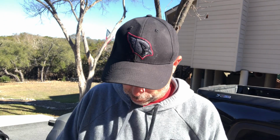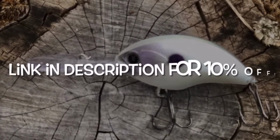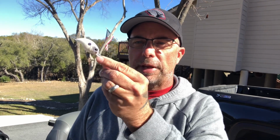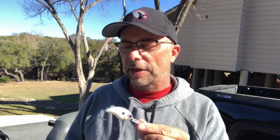So that first fish was caught fishing over hydrilla on the electric shad color. It's solid white with purple accents, and it was caught in a very specific way. This bait digs down to about 10 foot, and I was digging it down into the grass, letting it come up, digging down. If it got stuck, I gave it a couple of hard pops, and it would come right up and out. And as you saw in the video, that 3-pound bass hammered it as it was coming back up off that hydrilla.